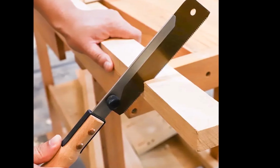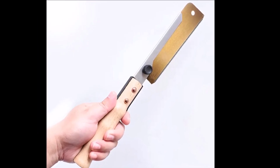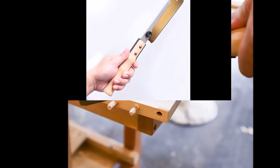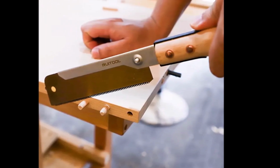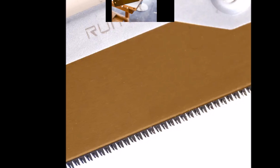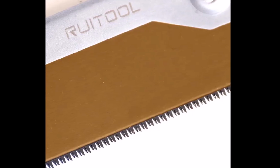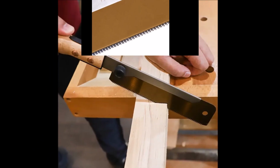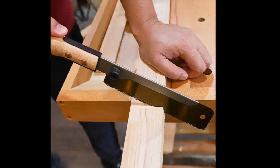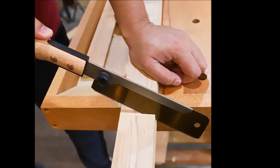The saw's compact size is another benefit, as it allows for easy maneuverability in tight spaces, which is essential when working on finer pieces. Whether you're a seasoned woodworker or just starting, the Ruidel 7-inch handsaw enhances your toolkit by combining precision, comfort, and durability. It's ideal for various applications, from joinery to crafting decorative pieces. With this hand saw in your arsenal, you'll find your woodworking projects become more enjoyable and rewarding.